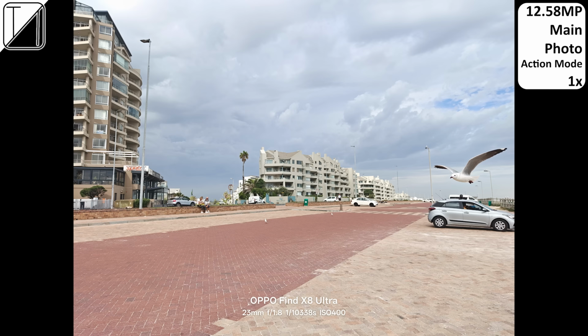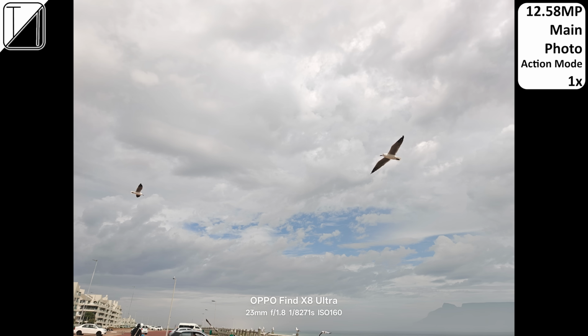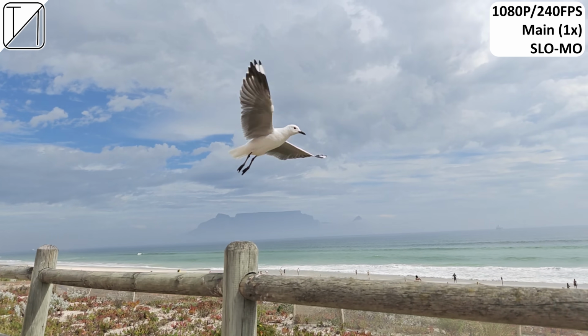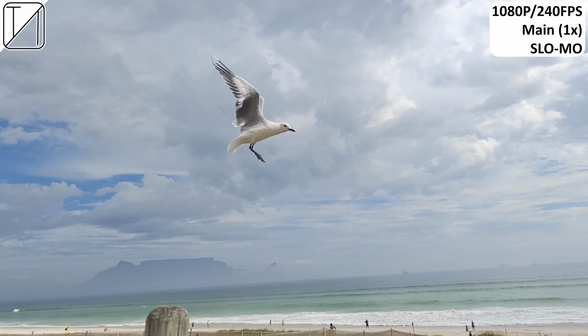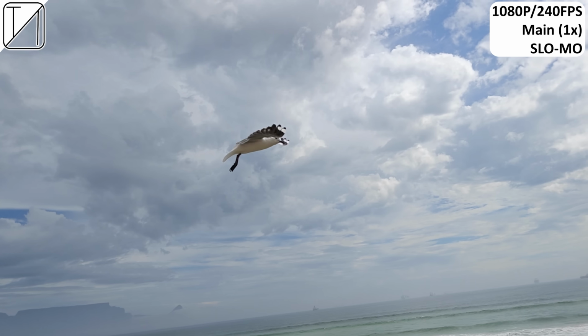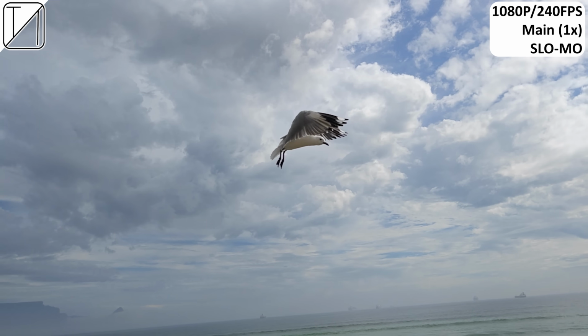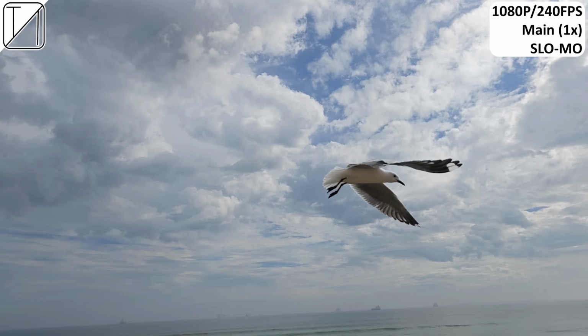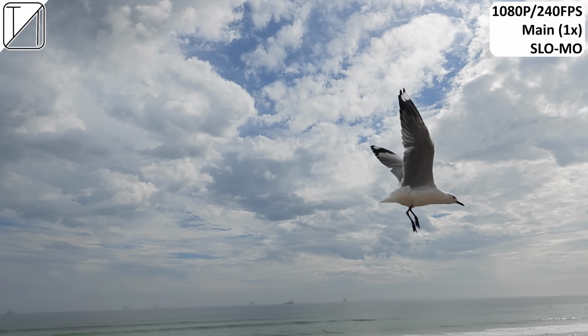Action mode is back and shutter speed has improved, so moving objects come out crystal clear. We still get slow motion video, but it's still limited to just 1080p 240fps. There's also a 720p 480fps mode, but I was told that there is also a 4K 120fps slow motion option. I can't seem to find it, so I'm sure it will be added with a future software update.